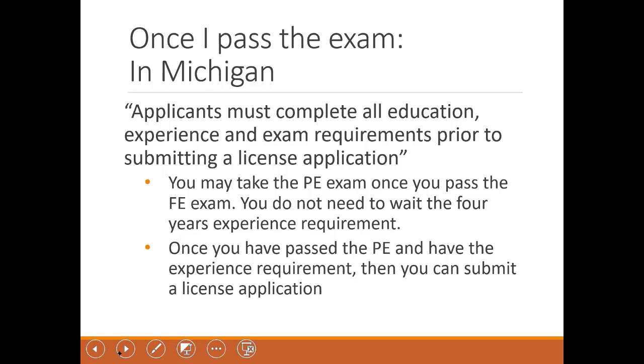I have a question. Yep. So if you take the FE and the PE in Michigan before doing the 4 years, but then you go to a different state where you're supposed to do the 4 years, like if I move somewhere after graduation, would that affect it? No, they're not going to make you take the PE again. You've taken the PE, you've passed the PE, it's a national exam. Okay, thank you. But they will make you wait. And any state is going to make you wait for that 4 years experience.